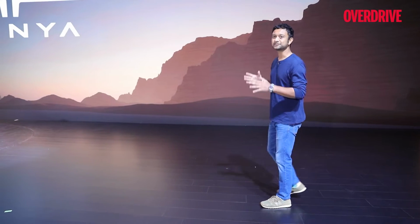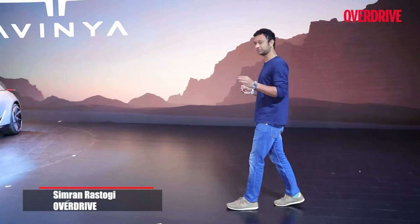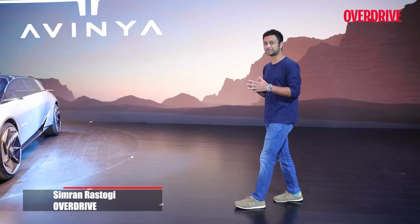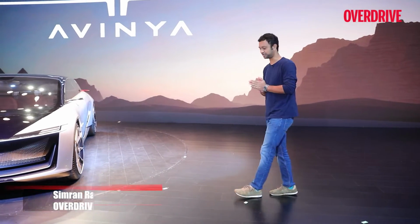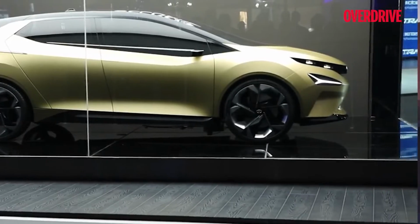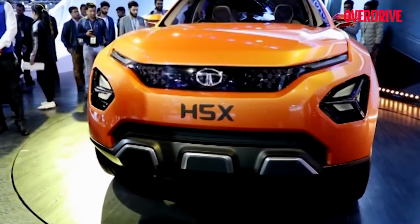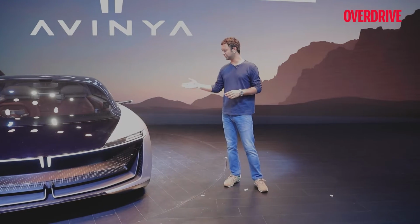You don't need a crystal ball to tell what Tata's cars are going to look like in the future. You just have to look at their concept cars, because their concept cars are very, very close to their production cars. You just have to look at the 45X, which became the Altroz, the HBX, which became the Punch, and the H5X, which became the Safari. And now we've got the Avinya.